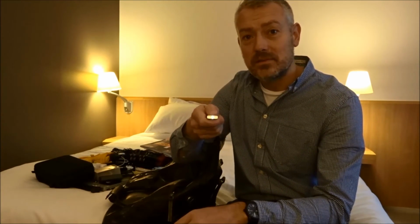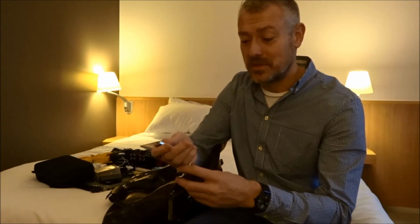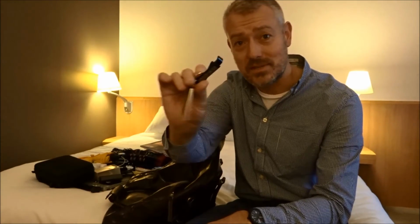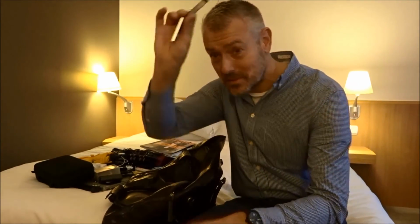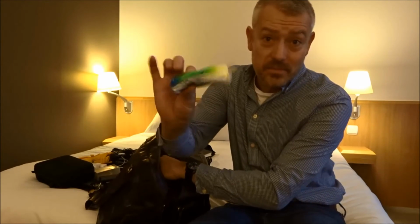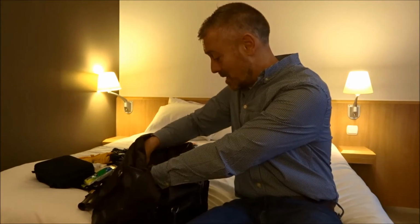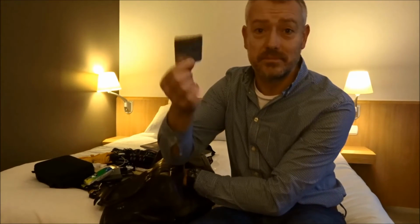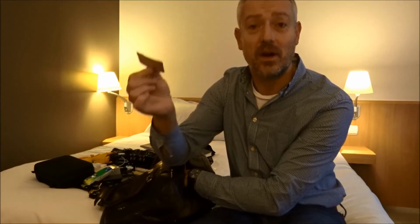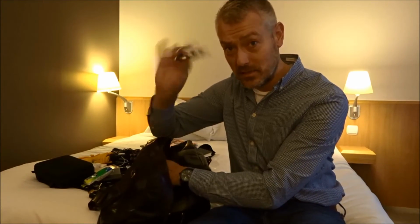Torch. I don't know if you can see that. The torch, if it's a real camping emergency situation, and obviously bottle opener, that's essential business trip equipment, that one. Tissues, you never know, you do get colds when you go away, so tissues. And ibuprofen. I do get headaches from time to time, so I always carry a little stock of these things.